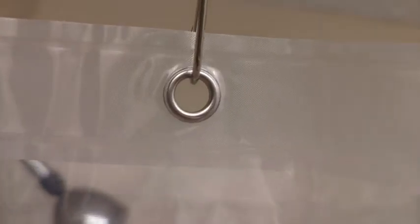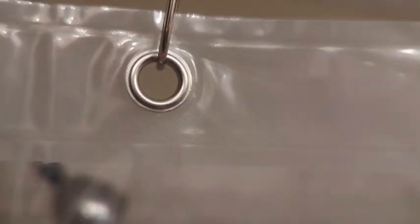Some things I really like about this is I like the weight of it. It's heavy, but it's not so heavy that it's stiff. It's pretty malleable. The top is reinforced, so it will not rip.